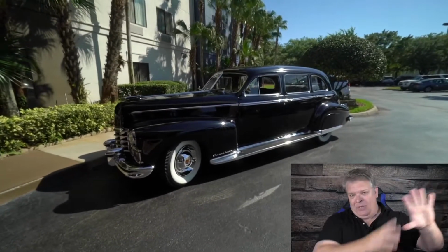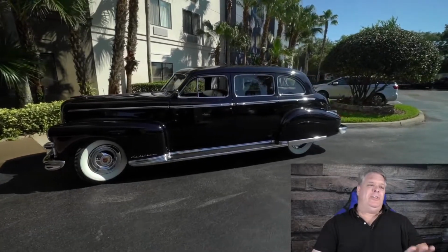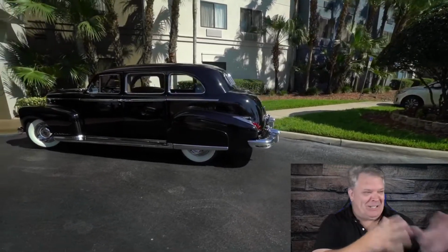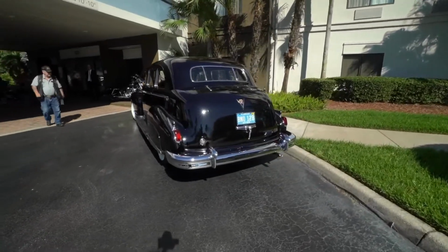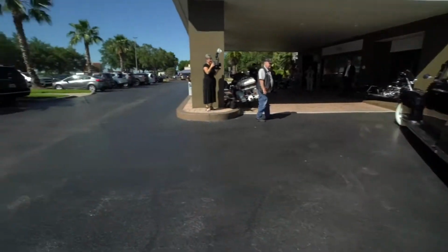After we did the getting ready stuff upstairs, and I was going to bypass all that, I wanted to show you this beaut. You guys ever seen National Lampoon's Christmas Vacation? It's a beaut, Clark. It's a beaut. I mean, look at this car. I was just floored when we walked outside and I saw this, and I was like, holy moly, look at this thing.